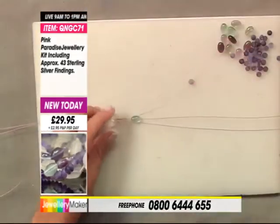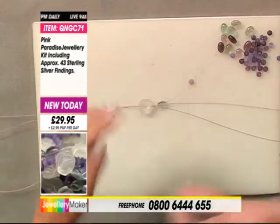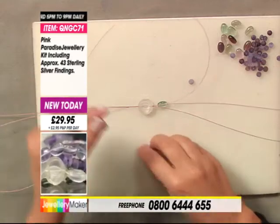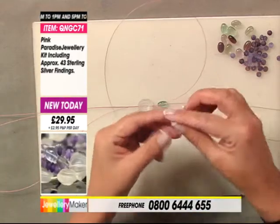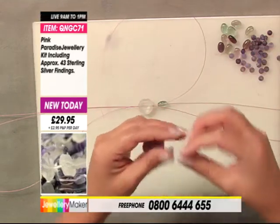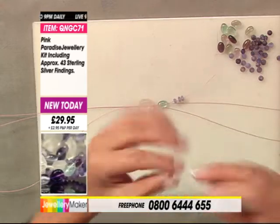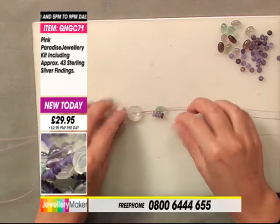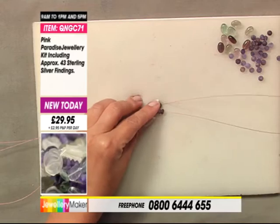Okay, so I've threaded that on there, and then I'm going to take four of these little amethysts and thread them onto the top beading thread. So four of those. And again, if you're very meticulous, you can grade these in colour. And I'm just random, a fly by the seat of my pants kind of designer.